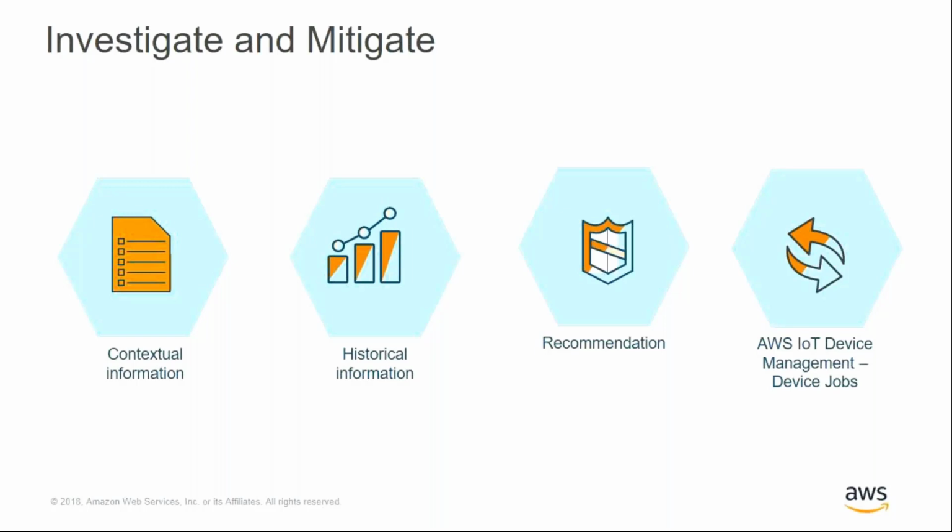To mitigate the issues, customers can leverage the device jobs feature of AWS IoT Device Management to take remote actions on their devices, such as rebooting a device, resetting it to factory default settings, or pushing a security firmware update. Customers also have the flexibility to choose another device management solution of their choice, and as previously mentioned, automate their response using AWS Lambda.